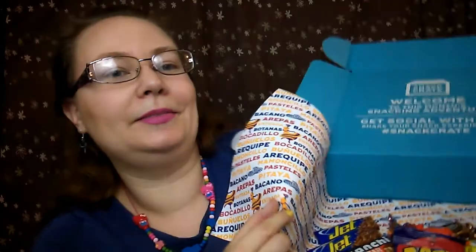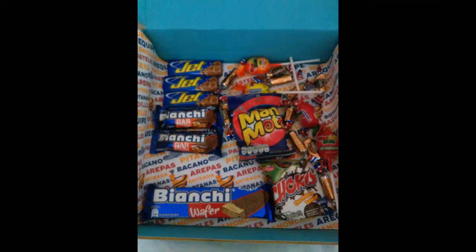So good. They're not that good. I just want to try it again. Oh man, there's a lot here. Look at all this candy. A lot of candy. I don't want to open all of them because I won't eat them all today, so I don't want them to get stale. But these, they give you three of them. They look pretty good.